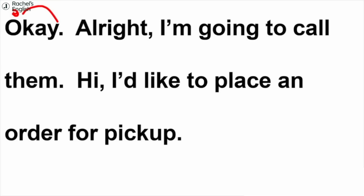All right, I'm going to call him. One thought group said really quickly: all right. I say this word without an L sound. You could think of that as being the aw vowel or the ah as in father vowel.